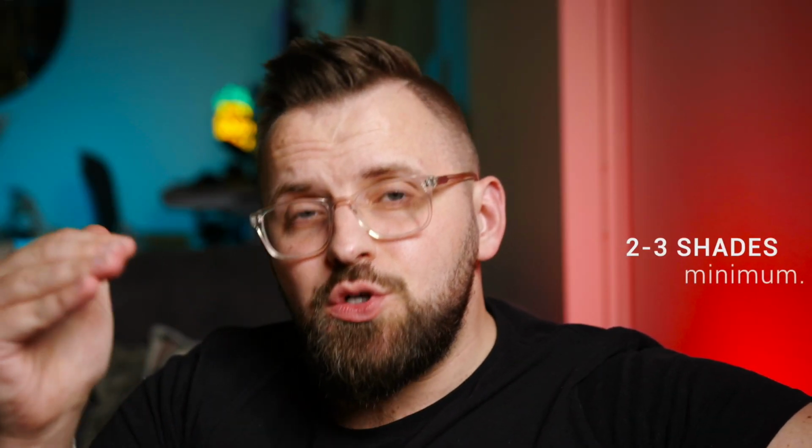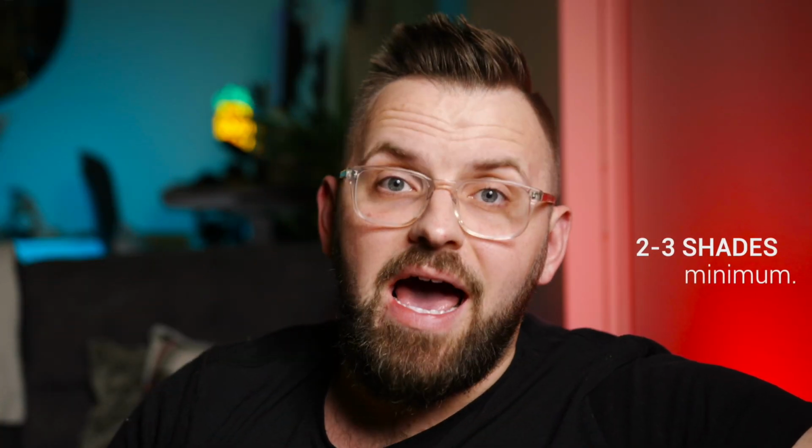You want to go at least 2 to 3 shades darker if you want to see a difference at all. And of course, you can continue to bump that up as you see fit.